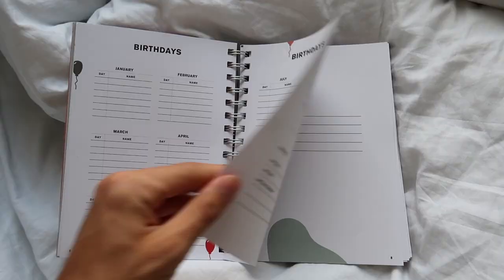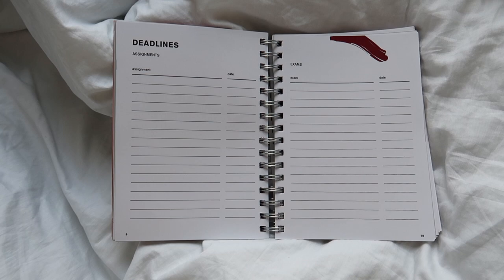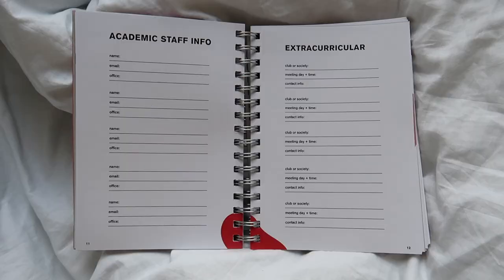Popular, good for you. Then there's a page to write in your term dates for each term, as well as the holiday dates for like half term and stuff like that. A page for deadlines, which is broken down into assignments and exams, followed by space to write in your academic staff info and your extracurricular activities, basically so that all of the information you could ever possibly need is right here. And I'd really recommend taking some time at the beginning of the year to write in all of this info so that when you need it at a time later down the line, you can just flick to it and it's right there ready for you.